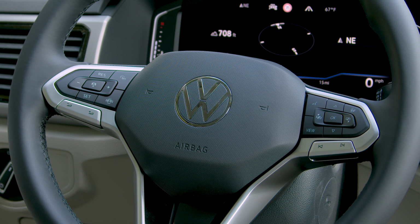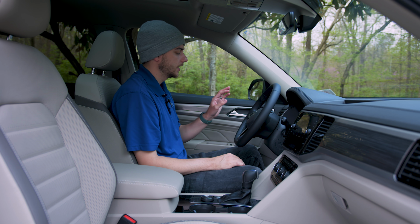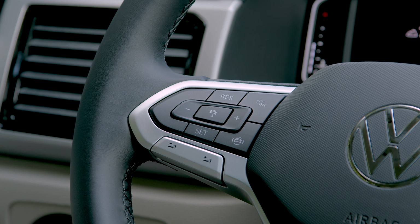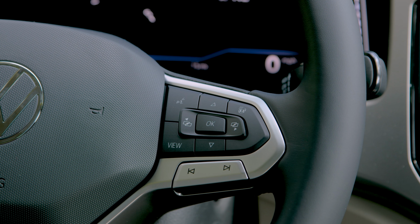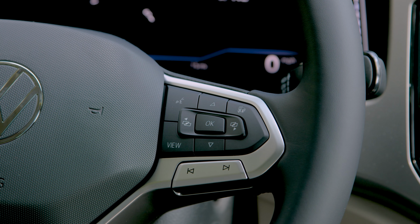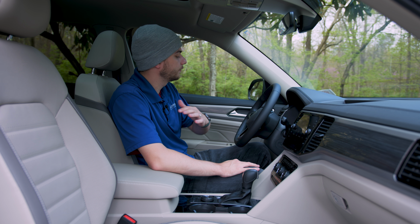Updated button layout, updated satin piece that runs kind of around the buttons and down in this little U shape with a black accent. You've got your adaptive cruise control buttons over here, volume buttons here. Over on the right side, you've got your voice assistant button. You can control the digital dash as well as some of the stuff on the 8-inch infotainment center. You've got your skip button and then your heated steering wheel button right there with some nice accent stitching around the steering wheel. It's beautiful, very modern.